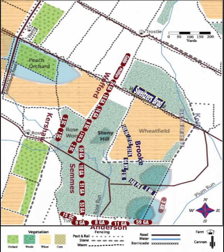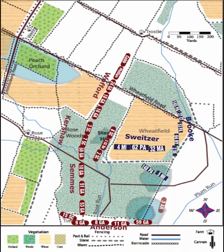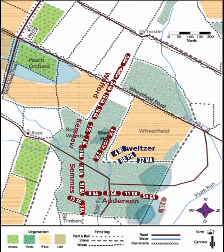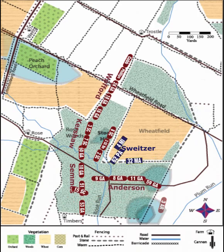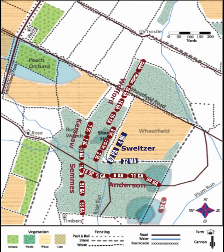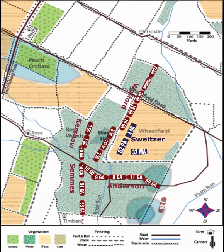Trying to stem the rout, Barnes sends back in Schweitzer's brigade. But Schweitzer's troops no sooner get back into the Wheatfield than the other Federals come fleeing all around them and through their ranks, while being struck by the Confederates from Stony Hill as well as from the south. Schweitzer is soon forced to retreat himself.